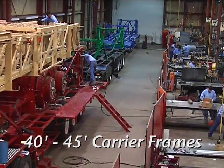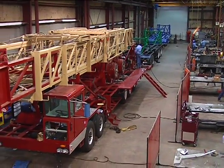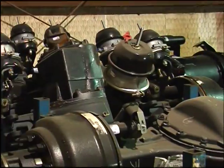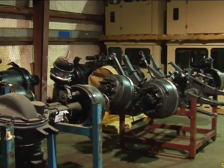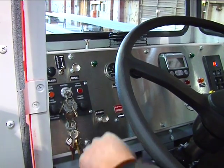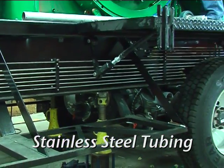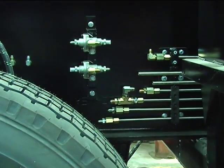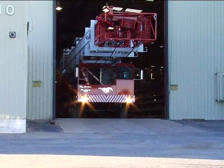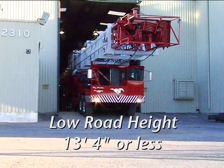We manufacture carrier frames from 40 to 45 feet, and all our units are built from the ground up in-house. All components on our 4- and 5-axle carriers are easily obtained. All controls are labeled, accessible, and operator-friendly. Stainless steel tubing is used exclusively for all pneumatic and hydraulic lines, 1/2-inch diameter and less. Our carrier units are designed for the lowest possible road height, at 13 feet 4 inches or less.